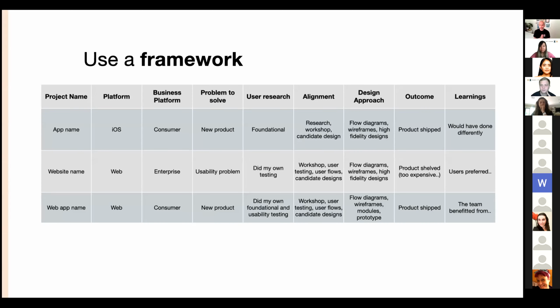I would say also when you start thinking about your portfolio, use a framework. I've created this quick matrix to help you get started. Think about, hey, what's my project name? What's the platform? What's the business problem that you're trying to solve for? Is it a consumer or enterprise problem, so that it's clear in the portfolio? What problems are you solving? Is it a new product? Is it a redesign? Then talking about the user research or the approach that you're using, thinking about what all am I going to include in this one?